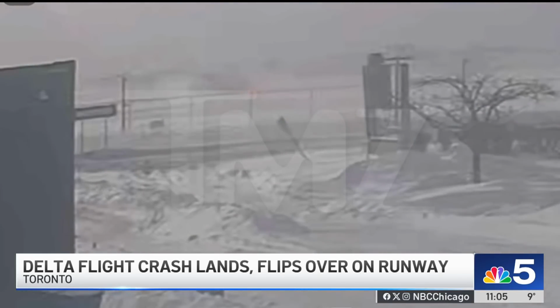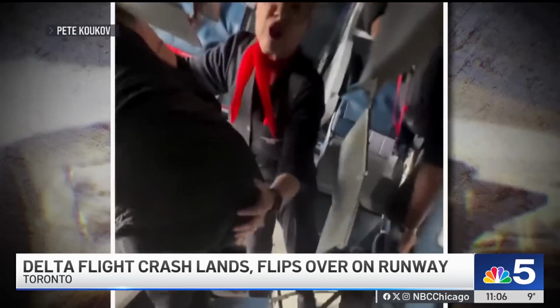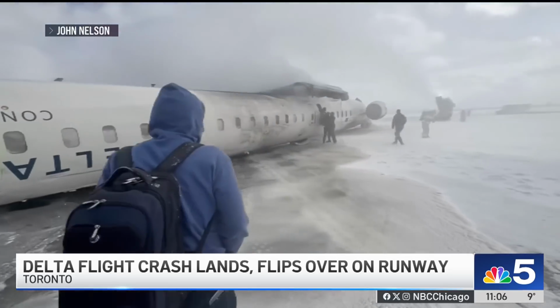One man who was in a window seat says he didn't notice anything unusual until the plane hit the ground. And then all of a sudden, I just remember being fully sideways, and I was looking down and just seeing sparks and flames and whatever was grinding against the ground. And then, yeah, it happened pretty quick, and we were just upside down hanging. People were hanging there for, I can't remember how long, but just about a minute. And then they were like, okay, get down. And at that point, people were feeling pretty frantic.